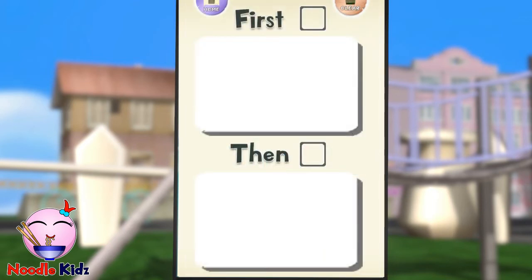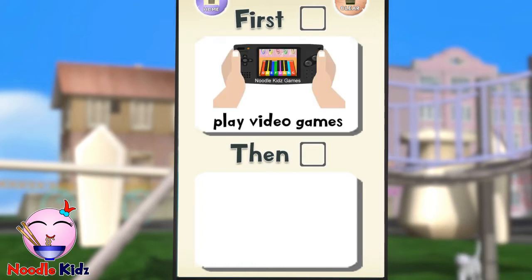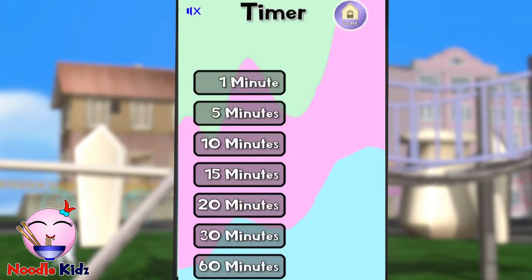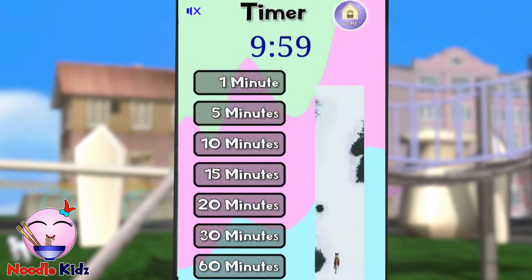Once the message is delivered, you can also give them a certain amount of time to finish that task. Say you are giving them 10 minutes to first play video games, then move on to having fruit snacks. You can switch to timer mode and let them see the amount of time they have to complete the first activity.